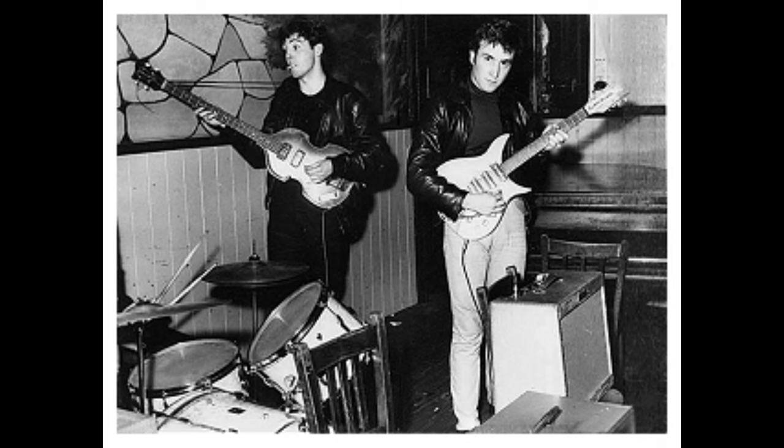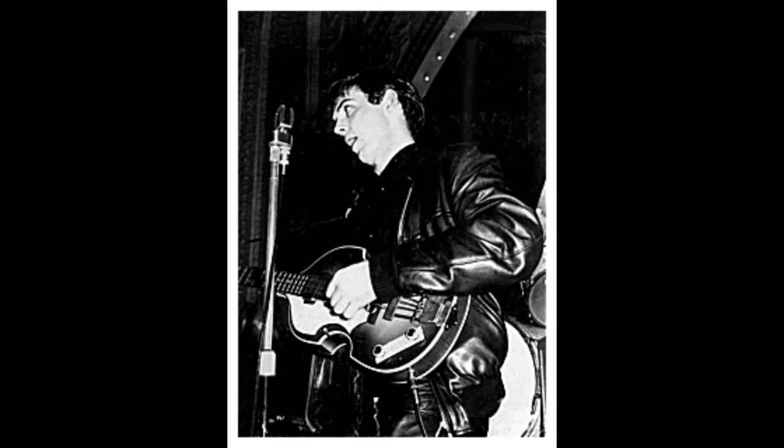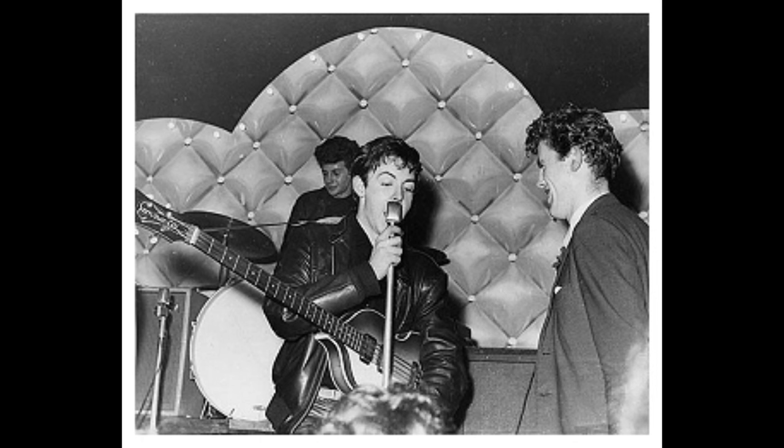From what we know now, from it being inspected, the top was like plywood or something like that from what I've heard. So it wasn't like the carved spruce or whatever, I don't know the exact wood off the top of my hand. Hofner started producing the 501 from '57, '58 onwards till about '61. All the basses had a flat back.